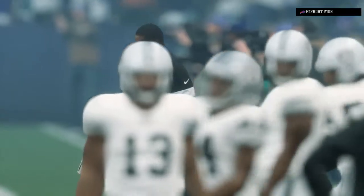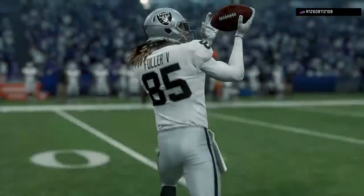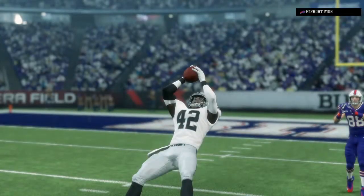Well, going into the final play of this game, they knew that they needed some type of a miracle there at the very end, but they couldn't get it done. However, we were treated to really a spectacular affair.